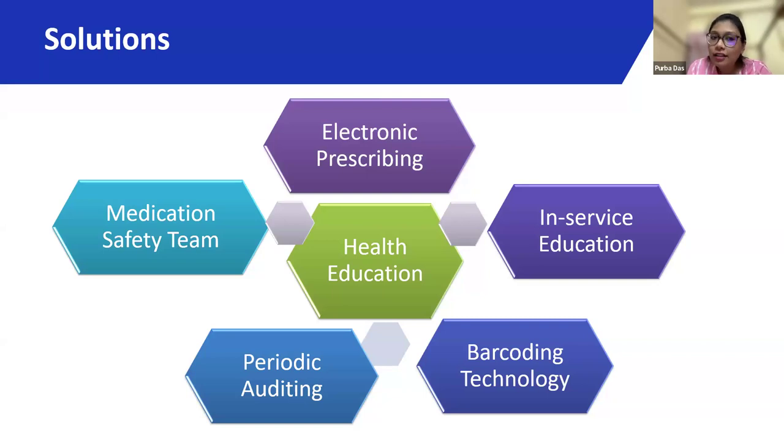So ma'am, please handhold us regarding the other solutions. Yeah. So we have some more solutions like periodic audit, medication safety team availability, and of course the most important, health education. Coming to periodic auditing, the purpose of auditing is to ensure that medication management is in line with how the policy states it should operate. So it avoids potential fatal errors. A medication audit checklist can be maintained and audited periodically at any time of the year to standardize safety.